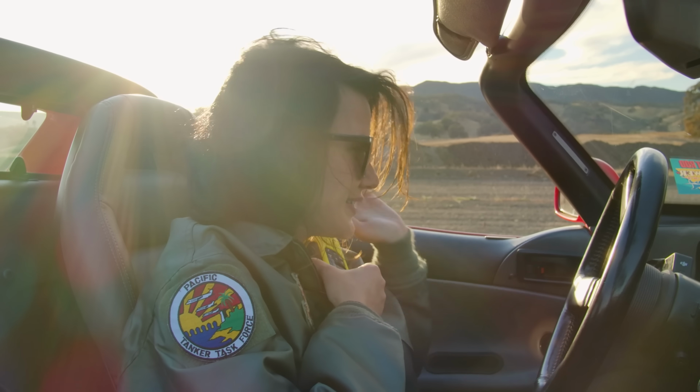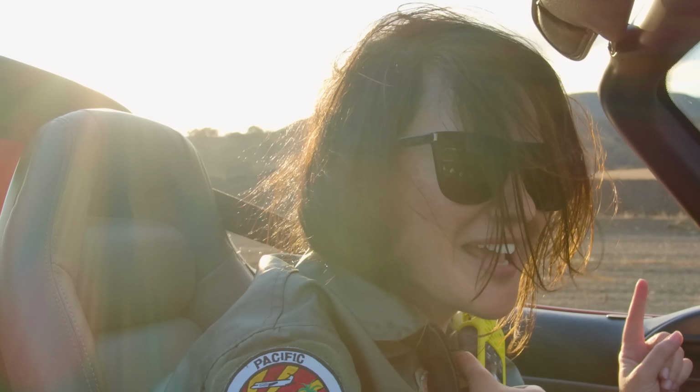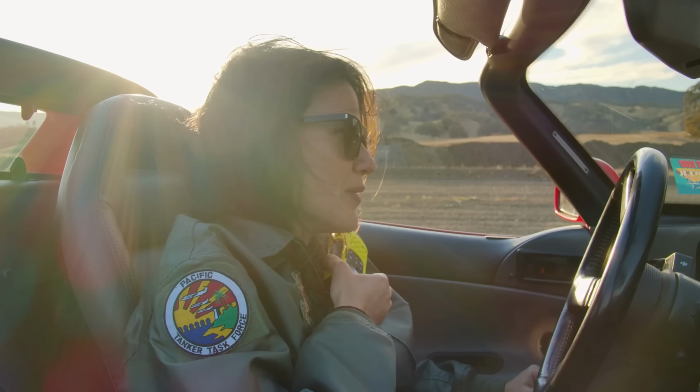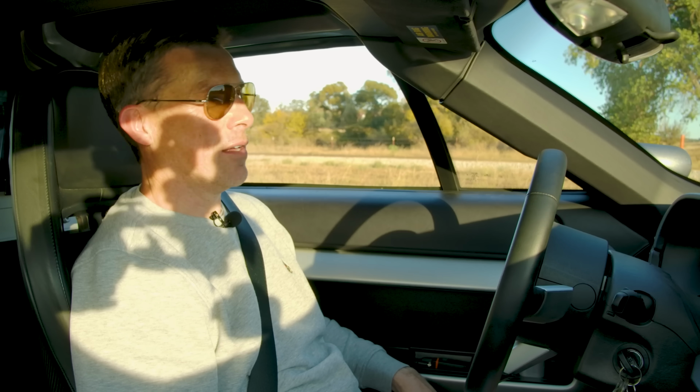This proves that safety last is the right method. No ABS is actually more efficient than ABS. Or maybe you're just a better driver. It could be that. I'm a better stopper apparently, but yes, I'll take that. Thank you very much. Oh, that was so much fun.